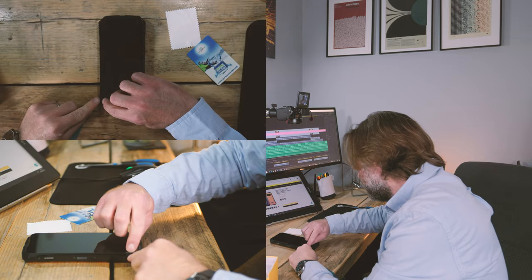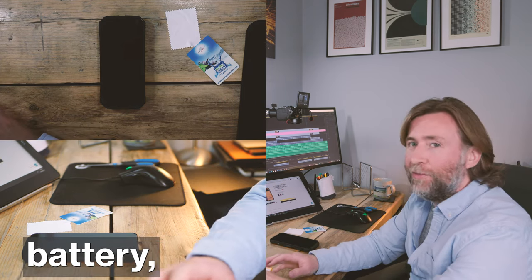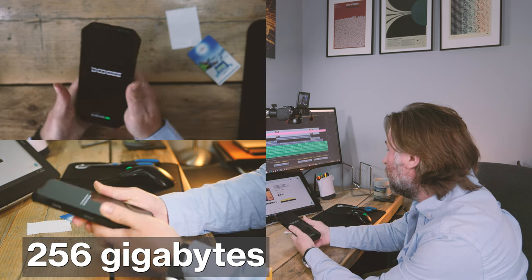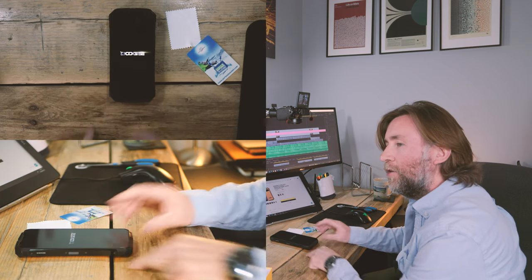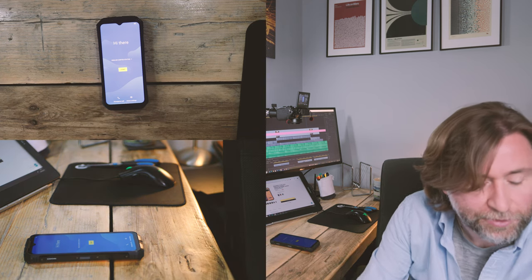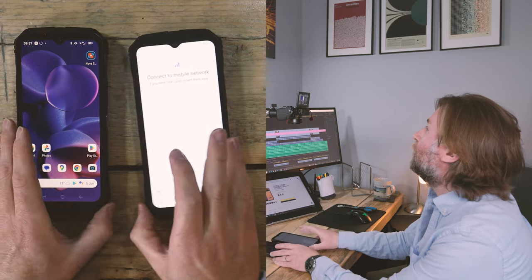I'm gonna go ahead and get the first setup done, but I'm gonna do that off camera later on. So the specification of this: a 10,800 milliamp hour battery, 20 gigabytes of RAM, well it's actually 12 plus 8 that it uses of the actual storage, 256 gigabytes of ROM, disk space if you like, and an excellent IPS screen. What they're suggesting is that these two phones are the gaming variety of the Doogee phone, because as you can see, they look pretty darn similar to the V30T. I'm gonna do all this stuff later on.